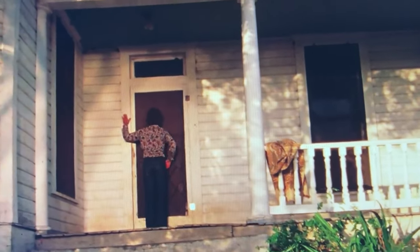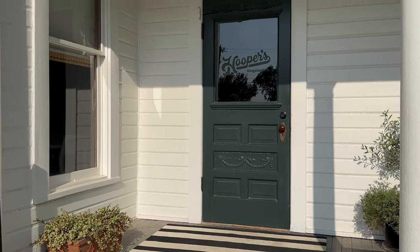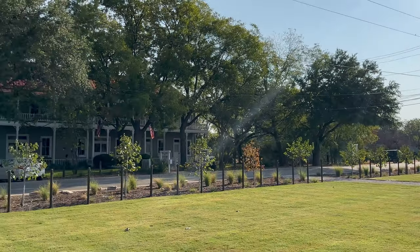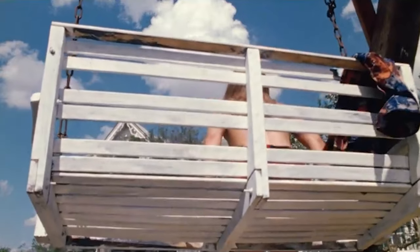So we are going to go in and eat in just a second. I just had to get this iconic porch close up. I'm going to walk back here. See if I can get a little bit of the swing set angle. Not exact, but you get the idea.